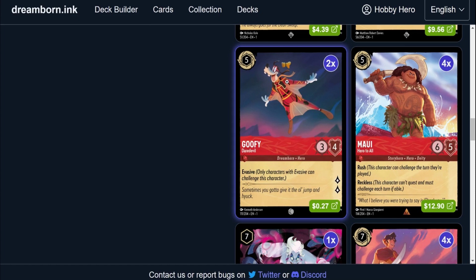I've seen lists that are running Pongo to get him down a turn sooner and not be competing with like the Dragonfire and Maui slot. This one is running him in the 5 slot instead, which I think is fine. Again, a little bit beefier stats in case you are playing against that steel player that's running like the Smash and the Tinkerbell packages. Maui, Hero to All, is a 4 of.